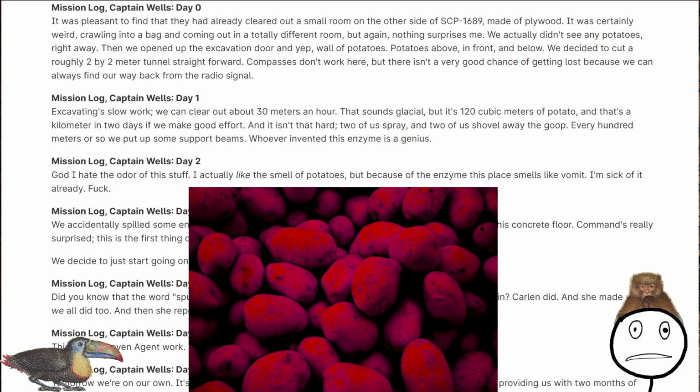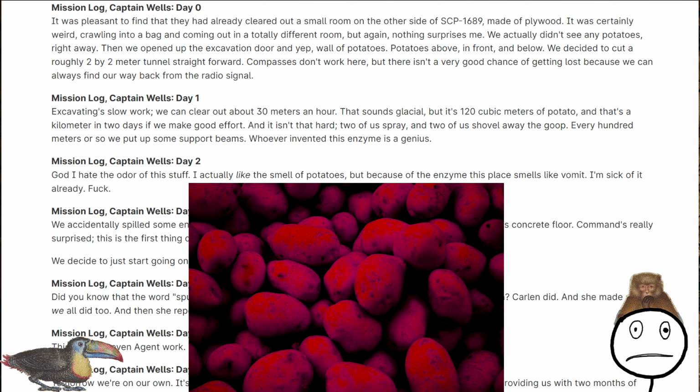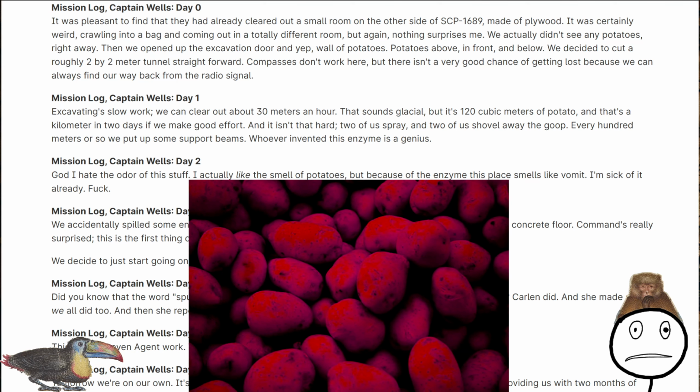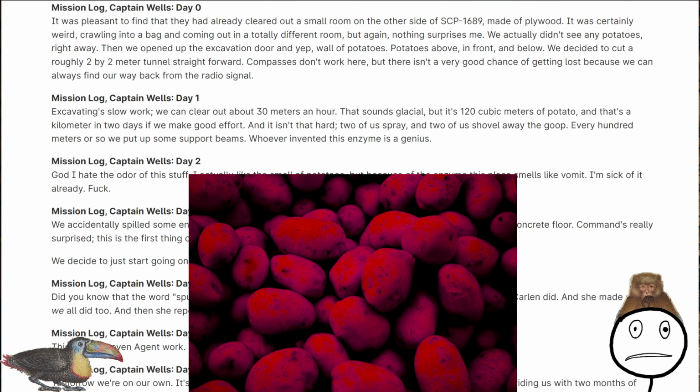It was certainly weird crawling into a bag and coming out in a totally different room, but again, nothing surprises me. We actually didn't see any potatoes right away. Then we opened up the excavation door, and yep, wall of potatoes. Potatoes above, in front, and below. We decided to cut a roughly 2x2 meter tunnel straight forward. Compasses don't work here, but there isn't a very good chance of getting lost because we can always find a way back from the radio signal.